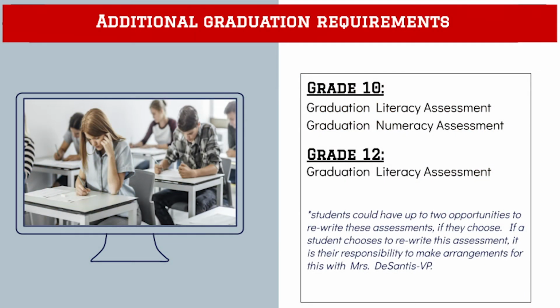There are some additional graduation requirements set out by the Ministry of Education to assess students' proficiency in both literacy and numeracy skills. Students going into grade 10 next year will have to write the graduation numeracy and literacy 10 assessments. This year's current grade 10s will write both these assessments in June of this school year. Our current grade 11s will also have to write the literacy 12 assessment in their grade 12 year, so next year. All these assessments will be scheduled to be written at school.